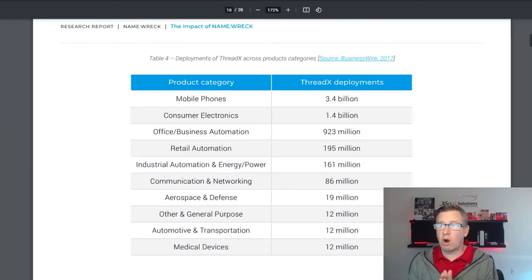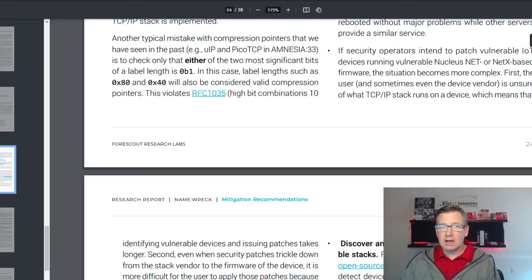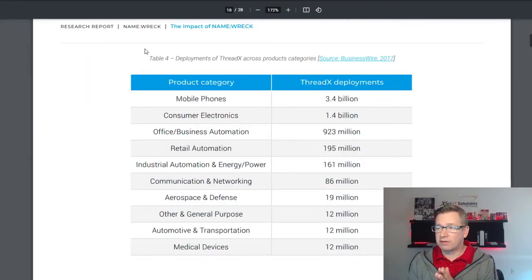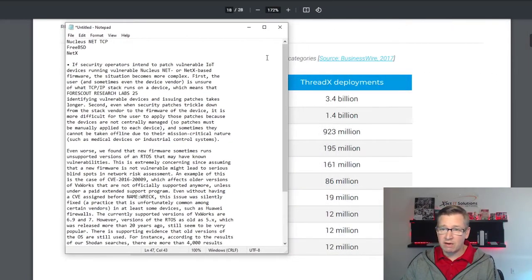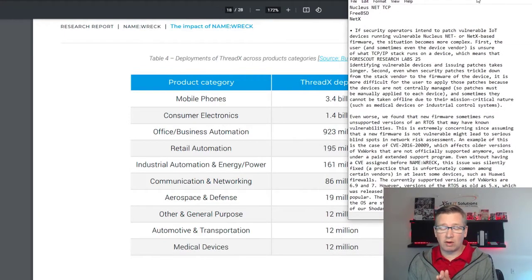First off, number one, the three things that you need to be completely focused on with what is actually affected here are the three vulnerabilities that exist in what's known as Nucleus Net TCP, FreeBSD, which is a very, very popular operating system or firmware. It runs on a lot of things, like a lot of devices, switches, firewalls, and there's also NetX. NetX is also something that has been discovered that is vulnerable. Now, the combination of these three technologies combined puts us well over 1 million devices currently exposed to the internet that are running these things.